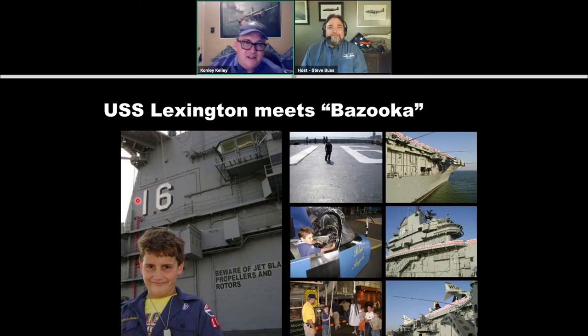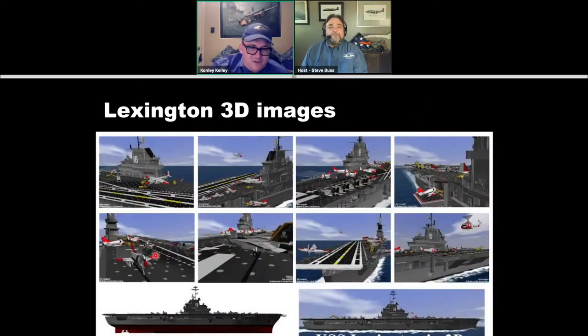So here's the Lexington in 3D. Very complex model. It really tested my skills about 20 years ago. So here are different shots of the ship, and I even have a Tomcat on there. We're going to look at that in a second. But I thought it was fun. It really came out pretty good, and I'm proud of the model, and I've shown it at the Lexington, and they liked it too. So it's kind of a little fun test, but I think you can tell the difference, which is real and which is 3D.